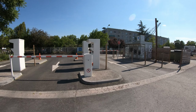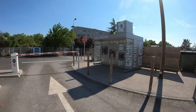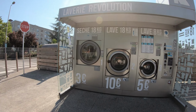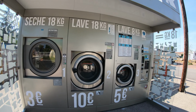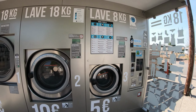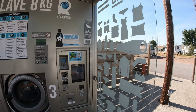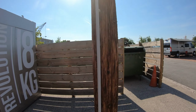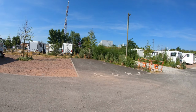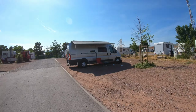So this is the entrance, quite simple. It's the old Flot Bleu system, which we've seen before. You've got the washing machines, which are good. Handy to have them right in front of you. These are the ones you usually see at like petrol stations and bits and bobs on the way. 18 kilo wash, 18 kilo dry, 3, 10, 5 euro, different cycles I guess. Tells you in all the languages that you need. Quite easy to use. You've got your bins here, your recycling centre. Yeah, lovely. Special disabled pitch here, which isn't on gravel, it's on solid tarmac. Make it easy, I guess, for wheelchair accessibility, etc. There's the truck.